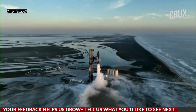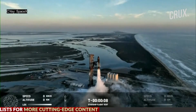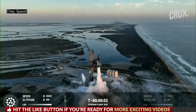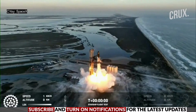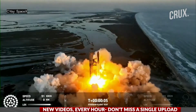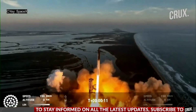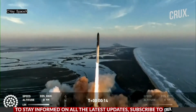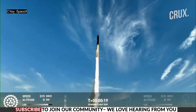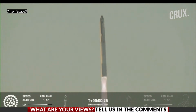T-minus 15. 10, 9, 8, 7, 6, 5, 4, 3, 2, 1. We have liftoff. Vehicle pitching downrange. Chambers pressure nominal.